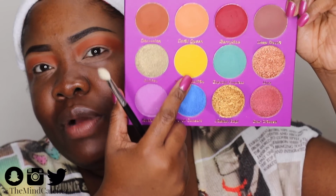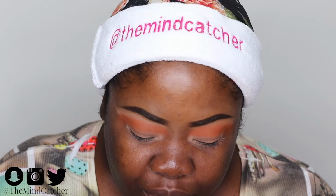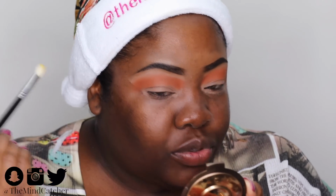So we're gonna see. I'm gonna try some more. Let's go a little lighter right above it. I'm gonna use the color Sensual Saffron. I'm gonna go with that yellow right there. And I'm going to use a Coastal Scents blending brush for that. I just wanna see if I'm able to blend.